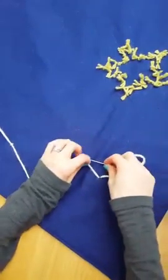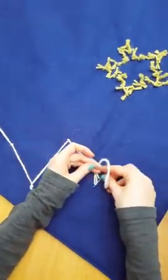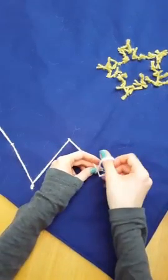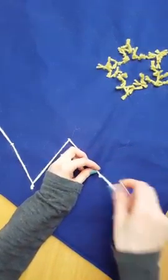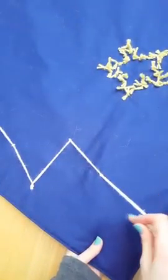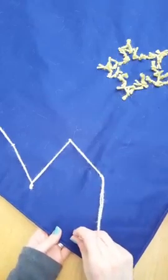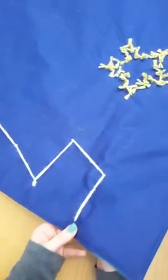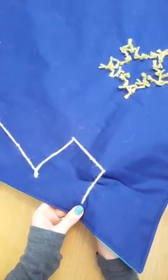Come on here. I think I might be done with this one. The hand tying is magical. Yes, it is. It is the best. Okay, I'm gonna try and get one more out of here. We'll put one down here. All right, we're gonna stretch this a little to get it.